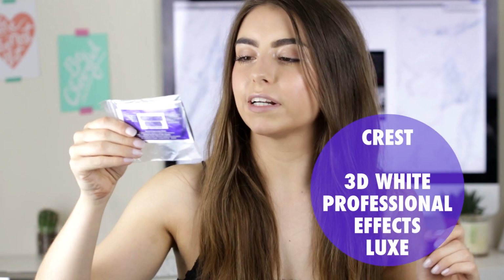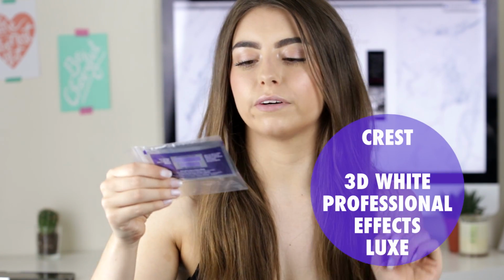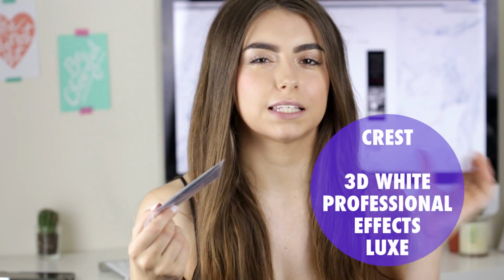And finally we have the Crest, let me flip it over, Crest 3D White Strips Luxe Professional Effects. I'm saying that because there are very specific ones, some that work really well, some that don't. These are the ones that work really well. I got these on Amazon from a trusted seller. I think it actually was from Crest or something, and then it leads you to another person that actually dispatches them. But they're like £20 for 10 sessions.